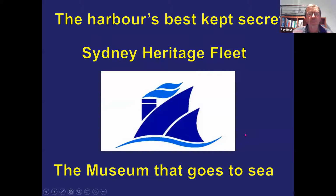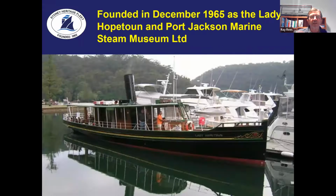Now, I call this the harbour's best kept secret because we really struggle to get our name out there. A lot of people see our vessels around the harbour, but a lot of them don't know who we are. I address a number of Probus clubs, and I quite often ask the question, and we're really struggling to be known, but we're fairly sizable.